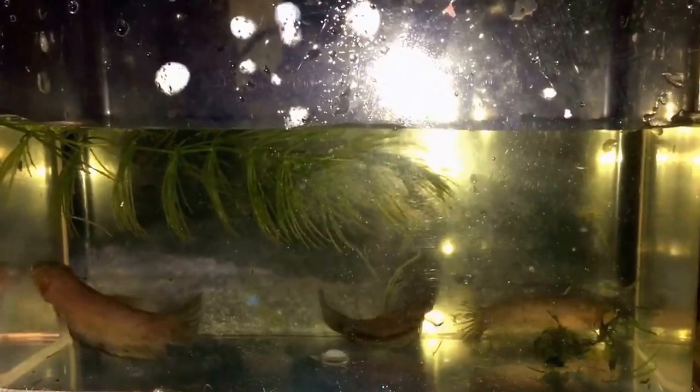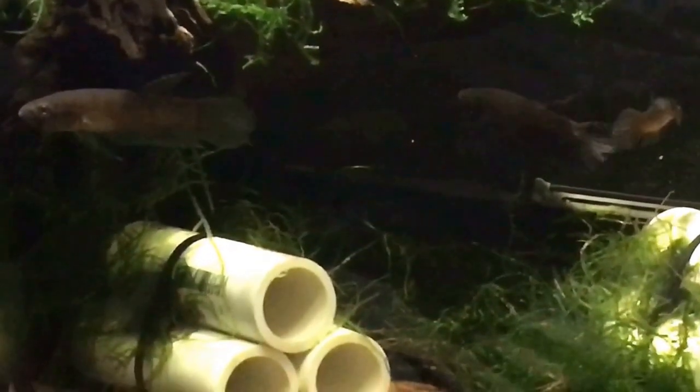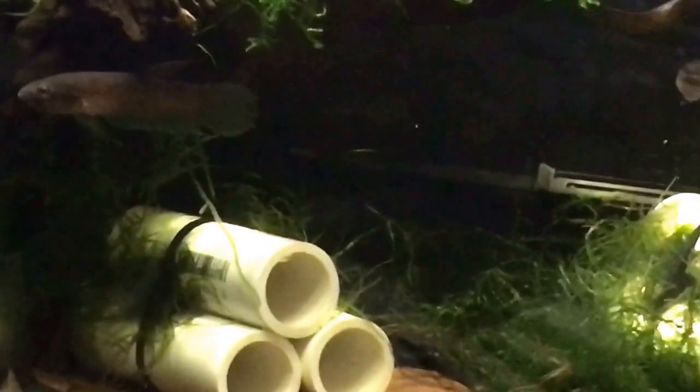Thanks, brother. Okay guys, so the acclimation is over and the Antuta are in the temporary holding tanks. There's 7 of them in this tank.